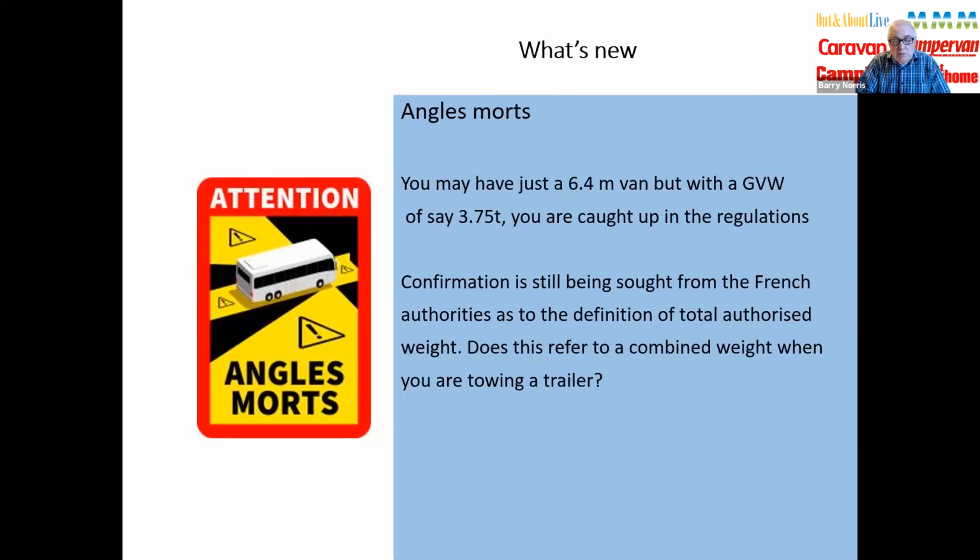So you can have just a small 6.4 metre panel van, but if you've perhaps uprated it to 3.75 tonnes, you're caught up in the regulations. You know, it hasn't got a blind spot. We're still trying to confirm with the French authorities the definition of total authorised weight. Does this refer to the combined weight when you tow a trailer? Because they have a similar combined weight requirement when it comes to speed limits when towing. But at the moment, you can certainly take it that if you're over 3.5 tonnes on your van, then you need these stickers on the side and on the back. And of course, if you've got a trailer, you need to have the stickers on the trailer as well.